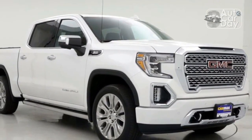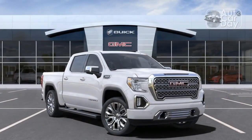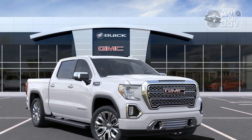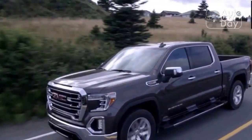The $1,070 Carbon Pro package, as its name implies, adds a carbon composite inner bed to the Denali and AT4 models. The extra strong material gives the GMC Sierra one of the toughest beds in the class, plus appropriate badging on the front and rear fenders for bragging rights.